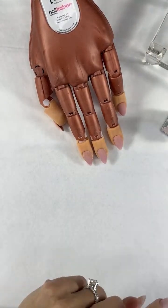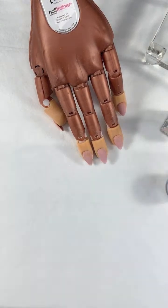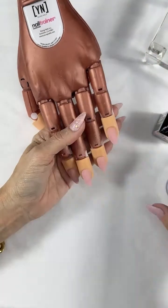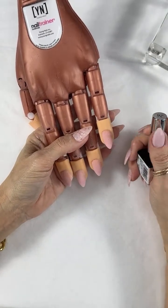Let me get my stuff I need. All right, I have my new glitters. Now I need to decide which one I'm going to use or if I'm going to mix them. Hmm, let's see. So I'll put this to the side. I am going to protein bond it.